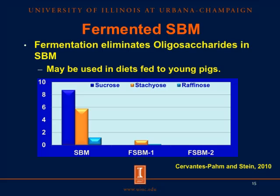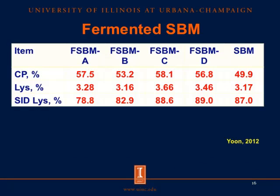almost completely eliminated. So fermented soybean meal can easily be used in diets fed to young pigs because pigs don't tolerate the oligosaccharides very well, but by fermenting the soybean meal, we eliminate these oligosaccharides. However, after soybean meal has been fermented, it needs to be dried. So that means that when we ferment soybean meal, we are applying a second drying procedure to the soybean meal. And sometimes that drying procedure results in heat damage to the soybean meal.